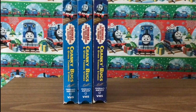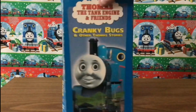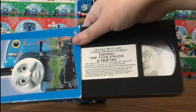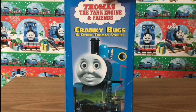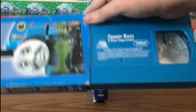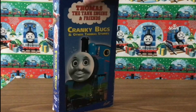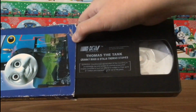Now here we have 3 copies of Cranky Bugs. So here is the first. This one is a Britt Allcroft label. Next we have a very nice looking condition one. And once again, kind of a bitch to get, because I could never find it cheap. Now I finally own a blue ink. And then lastly, and I just realized this too, it's much darker. I believe, if I'm correct on this, yep, it is a Canadian.